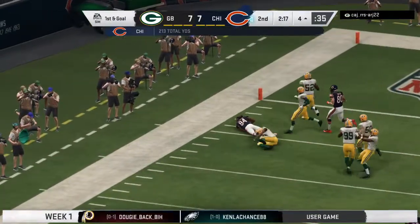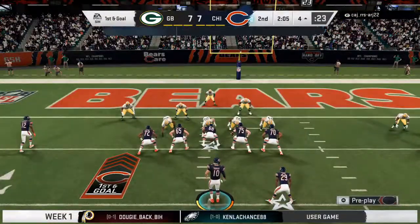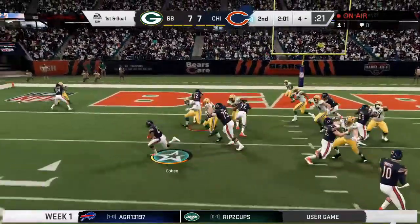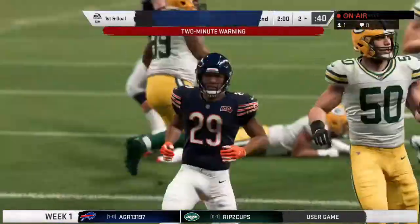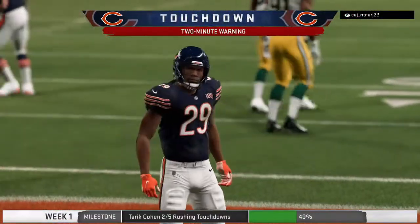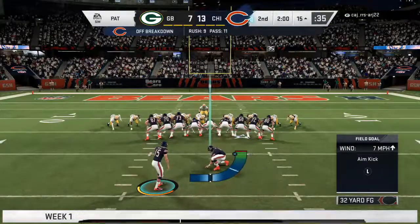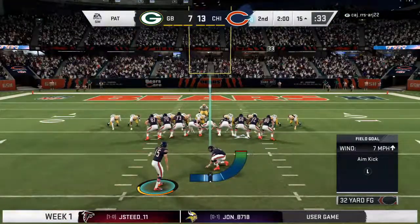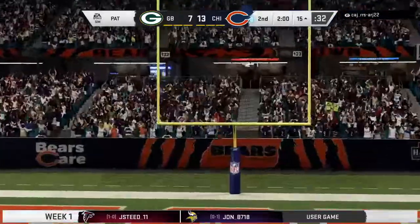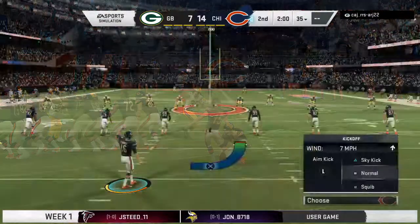And another thing that makes the comeback route really effective is that oftentimes after you've made the initial move, receivers are breaking away from the defensive back, and that makes it a really tough play to defend. And he'll get into the end zone. Touchdown, Chicago. Tariq Cohen, already his second touchdown here in this opening weekend. And the Bears have taken the lead. Extra point splits the uprights, and that makes the score 14-7.